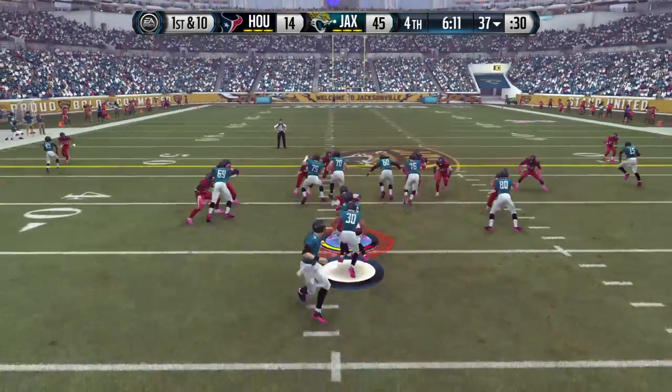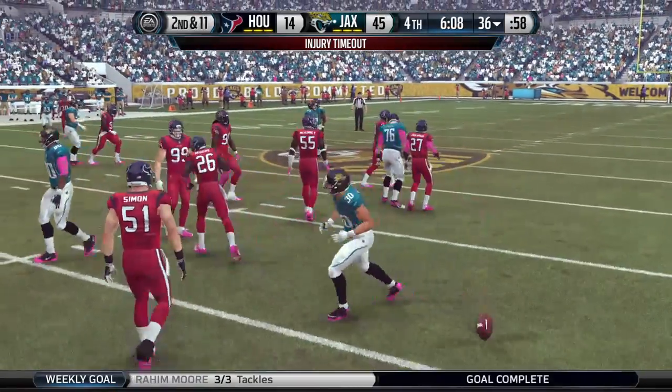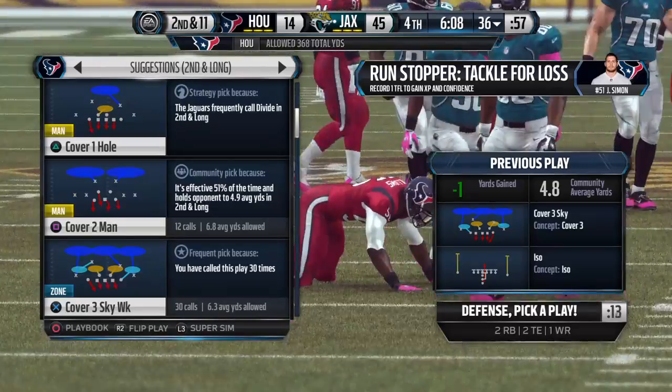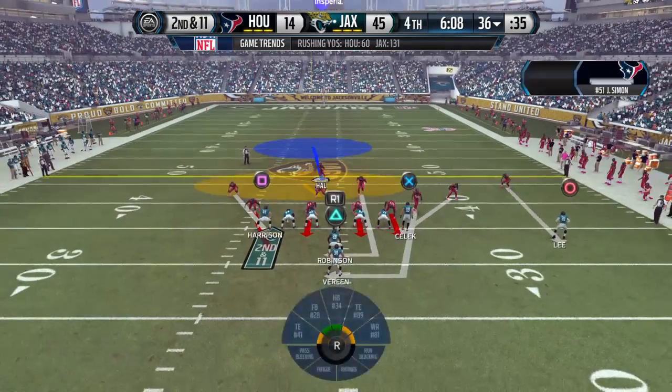1st down at the 37. Matthews has it out of the eye. Williams, the injured player, and we'll take a break. You're watching the NFL on EA Sports.